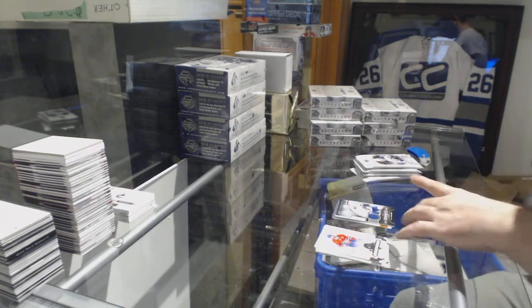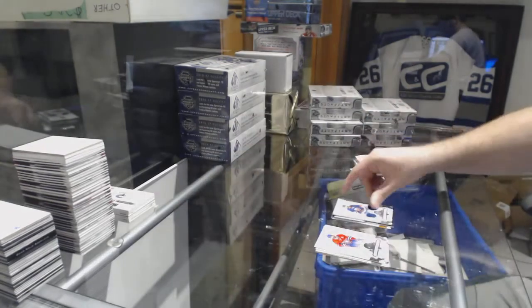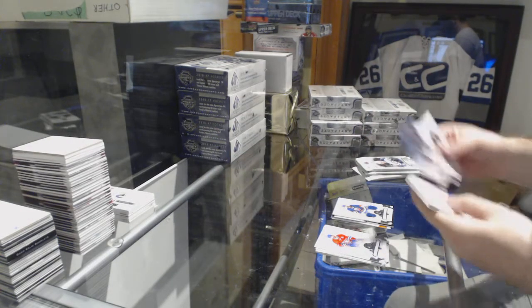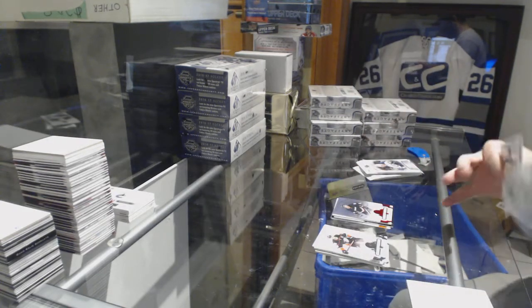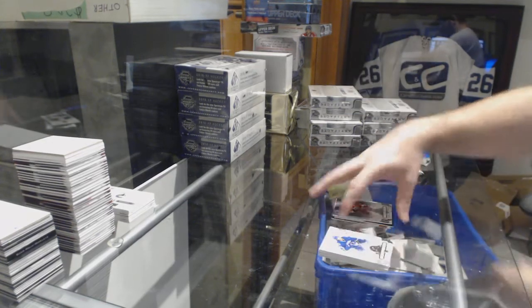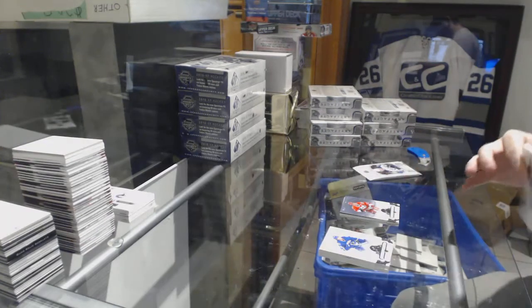We've got for the Islanders /165, dual jersey, Andrew Ladd. Anaheim Ducks, Timo Solani, /299, red. Carolina Hurricanes, Rod Brind'Amour.